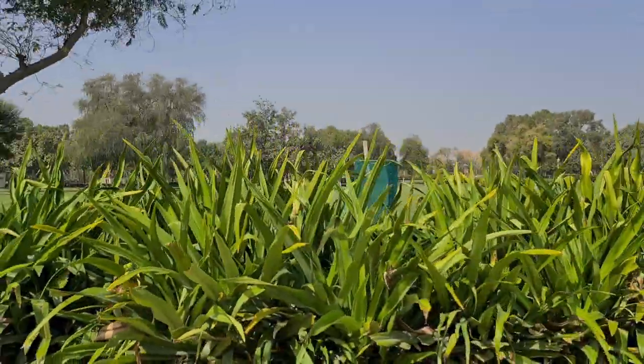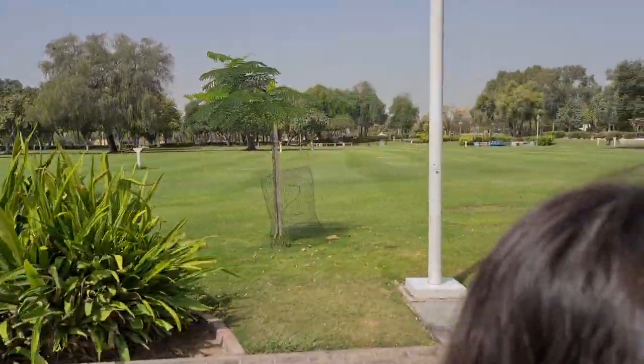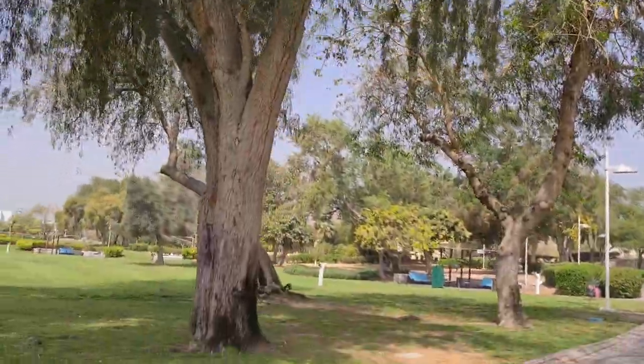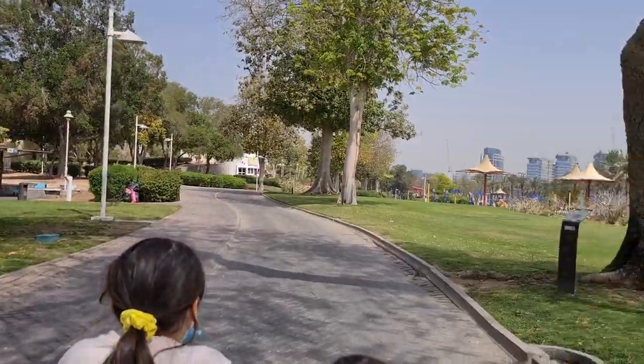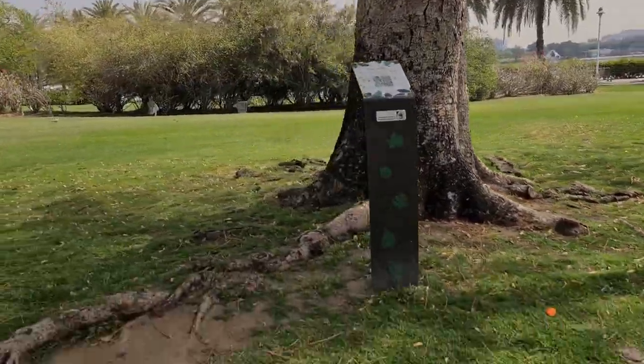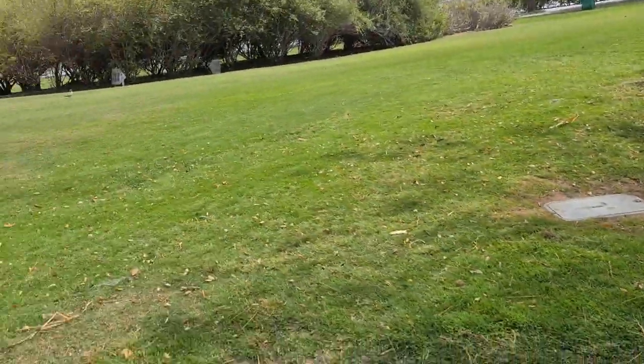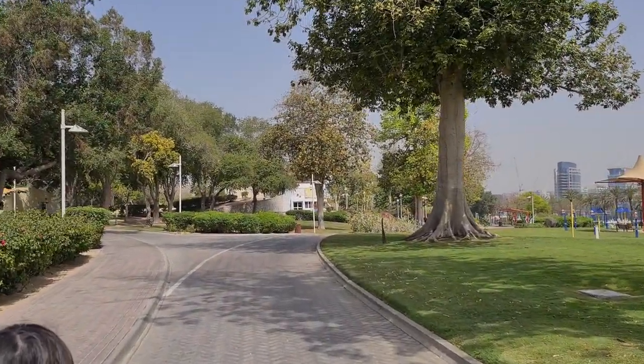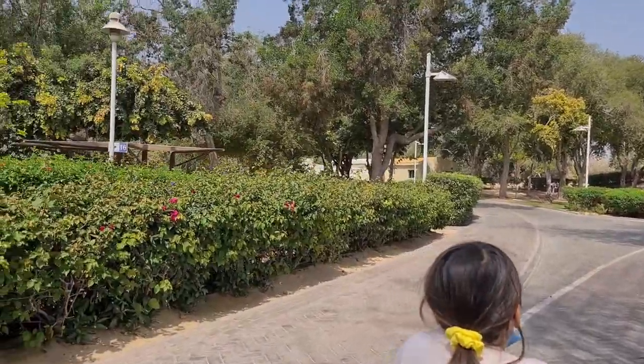Really big park. Well maintained. Big trees. Lots of shade. You don't even see the sand, but it's there. See? Everything is built on top of sand here in Dubai. They do a good job of hiding it though.